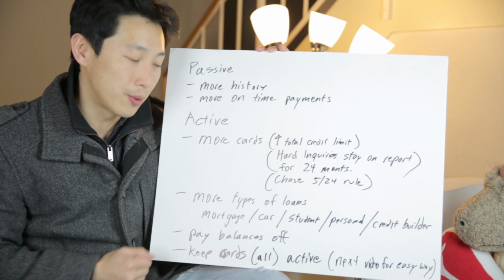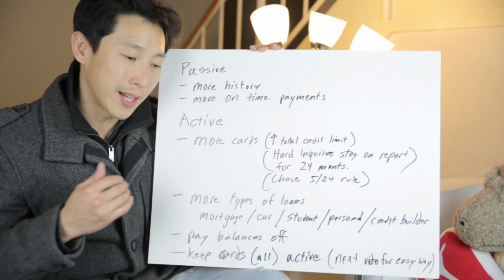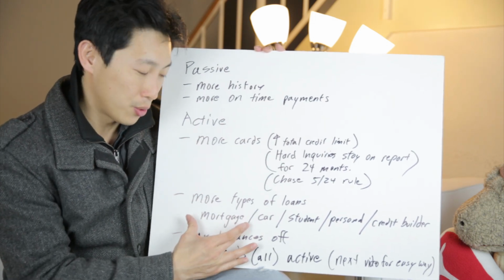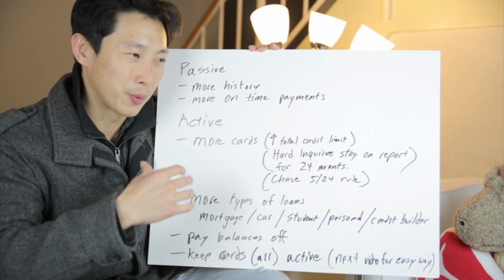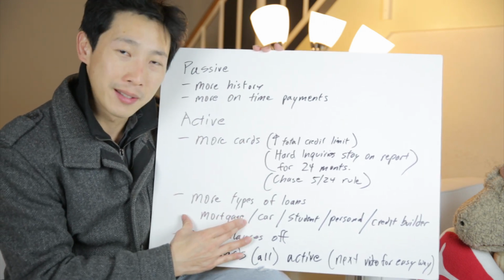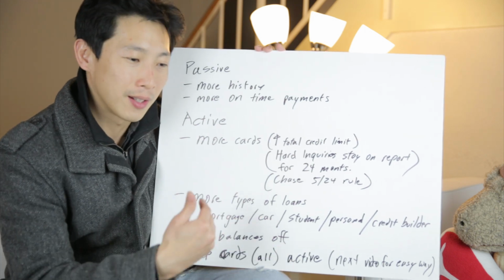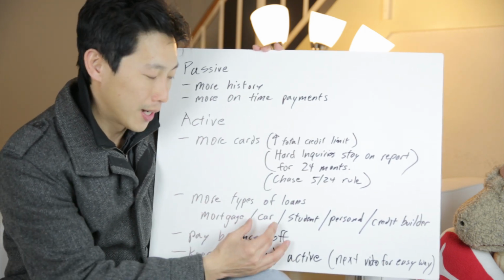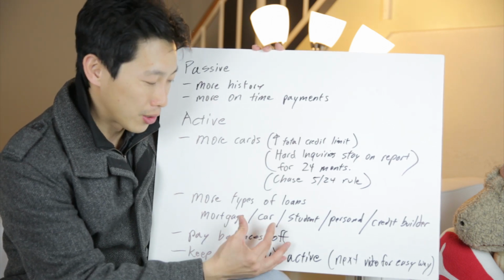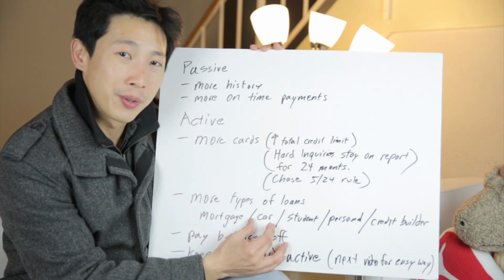Other active things you can do is actually getting more types of loans. This is pretty crazy because getting a new loan is a big deal. Getting a mortgage is a big deal. You can't always just randomly get one. It takes a lot of planning, a lot of big decisions here. Getting a car loan, yes, it helps if it's on time and stuff, but I personally don't recommend car loans because you have to pay interest on it. So I don't have one, and it's best that you avoid it if you can.